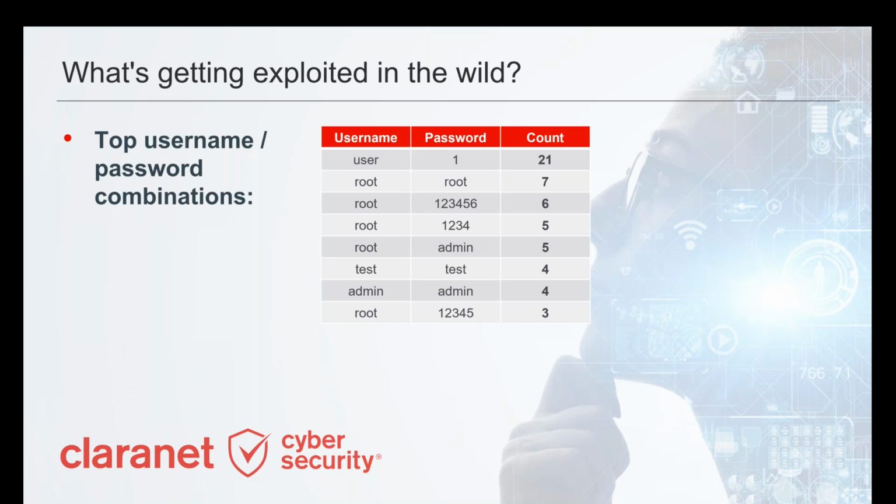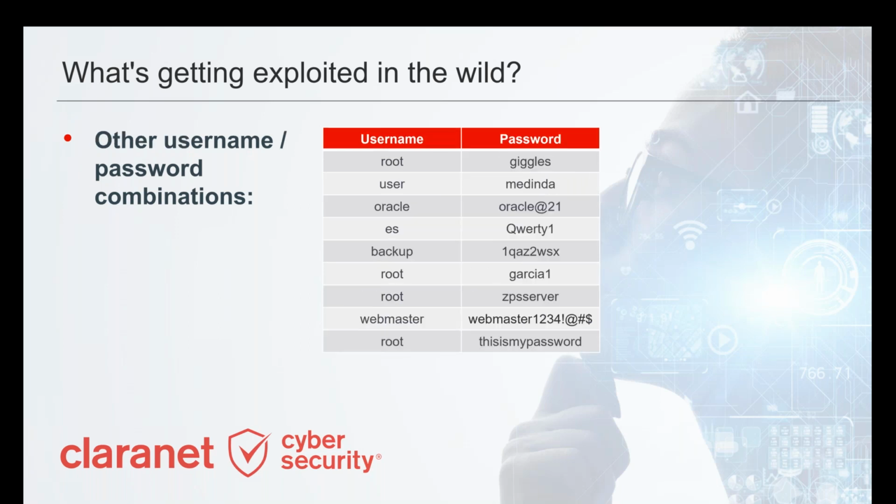So these are the top combinations as well. It's pretty self-explanatory. I think you'd probably guess that a lot of this is the case. It would be really bad if you knew that your root password and username was root, 1, 2, 3, 4, 5, or 1, 2, 3, 4, 5, 6. So definitely change that if you see that there. And then these are some cherry-picked ones because I thought, we're seeing this happen, we might want to just maybe scare somebody. If you do see your username and password there, or even just your password, you should change that pretty much immediately.